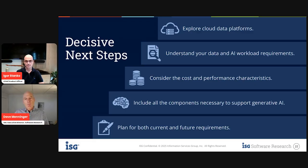And then a lot of what's happening around AI is incremental steps, right? So don't just think about what you're trying to do today. Think also about what your future requirements are, and make sure that you select a platform that's going to accommodate both of those current and future requirements that you anticipate. That's what I would do in terms of trying to get started.